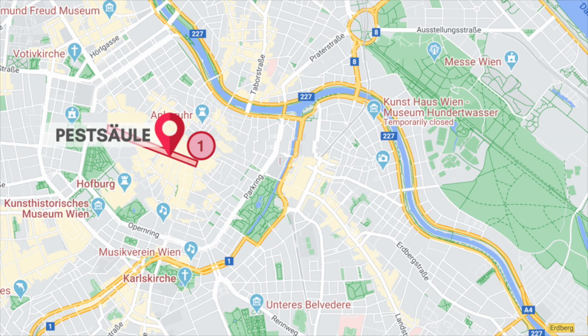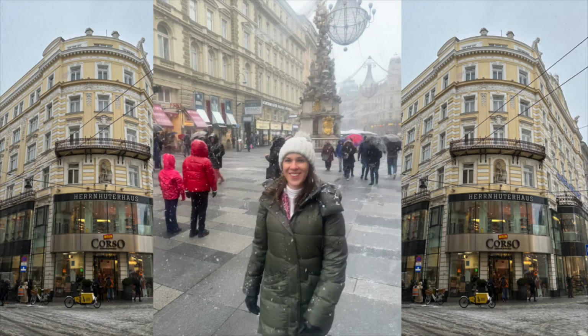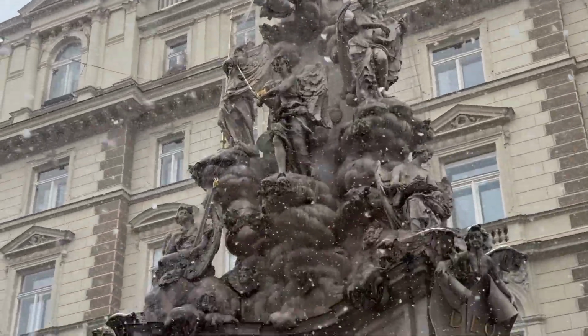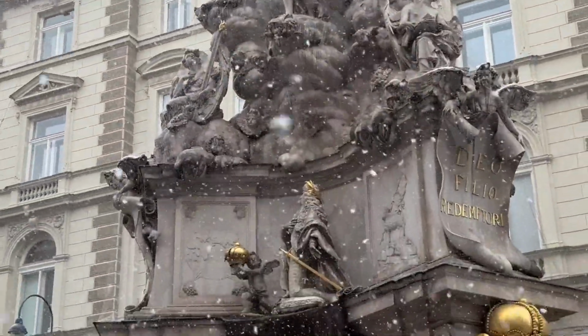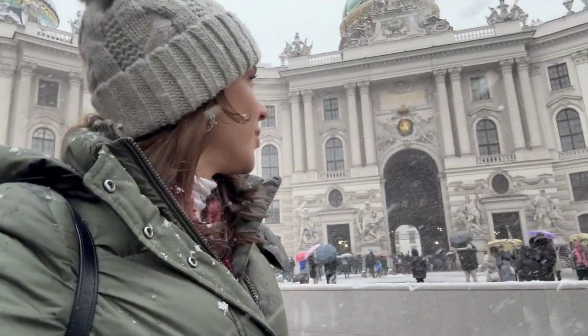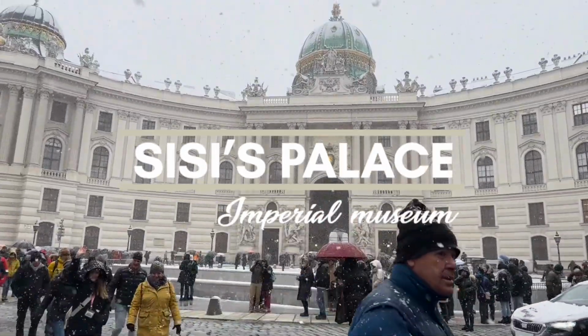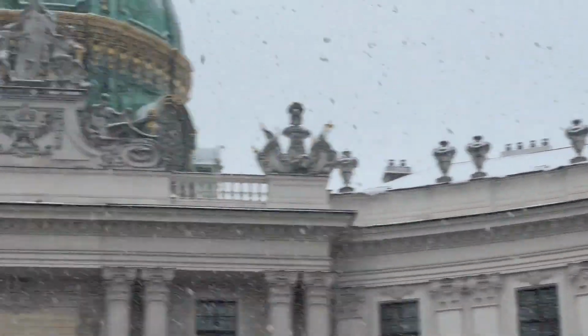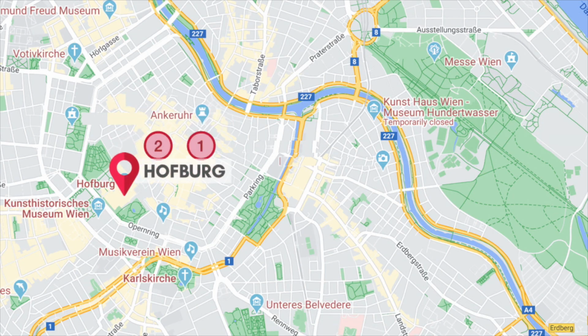The Pestsäule, plague column depicting the Holy Trinity, was erected in great gratitude to the end of the Great Plague epidemic in 1679. A few minutes by foot we reach Hofburg, also known as the imperial residence of the Austro-Hungarian empress Sisi. Although the empress loved traveling, when she was in Vienna, she either lived at the Palace Schönbrunn or here at Hofburg with her husband, children and a huge court.